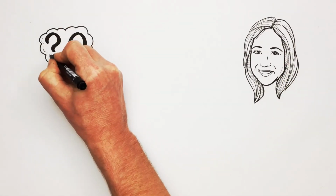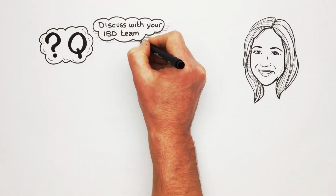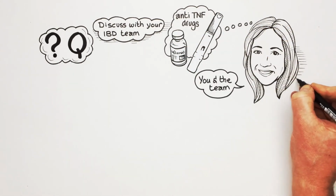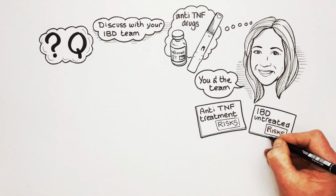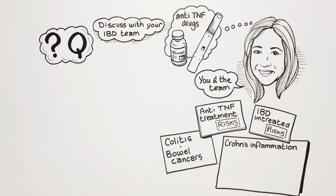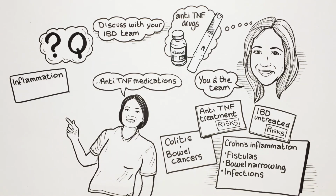If you do have any questions about this or other aspects of your treatment, please discuss this with your IBD team. The decision to start anti-TNF drugs ultimately lies between you and your team treating your inflammatory bowel disease. Anti-TNF treatment carries risks, but so does leaving your IBD untreated. Untreated large bowel inflammation, colitis, can increase the risk of bowel cancers, and untreated Crohn's inflammation can allow fistulas, bowel narrowing, or infections to develop. Anti-TNF medications are a very good way of treating the inflammation and reducing the chance of you going on to develop short or long-term problems as a consequence, including surgery.